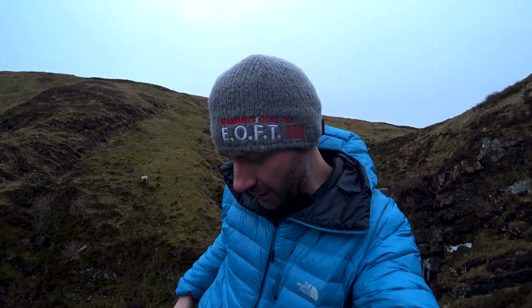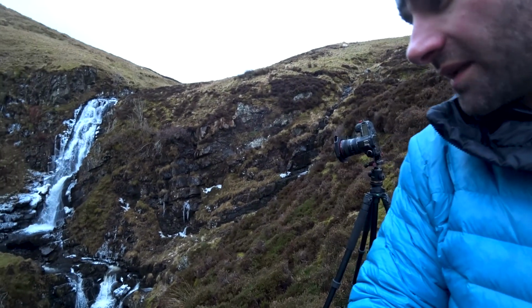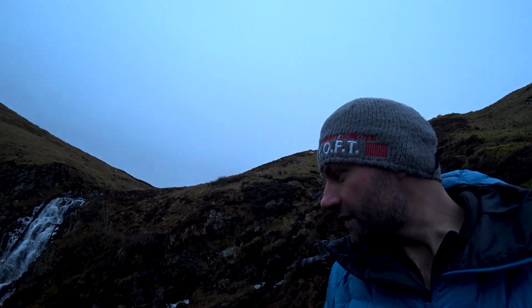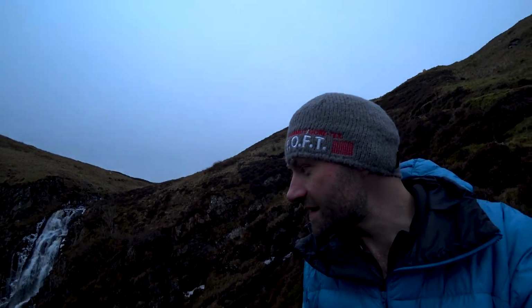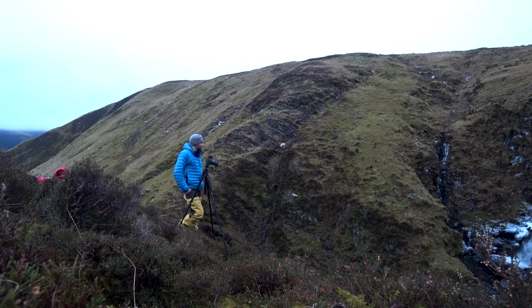Just as I passed the previous waterfall that I took photos of in the last video, when I was up here, it opens up into this, and there's even more waterfalls. So I've set myself up quite precariously on the edge here to try and get some of this iced waterfall, which is coming straight off the loch at the back there. And it really is picturesque, it's absolutely beautiful.